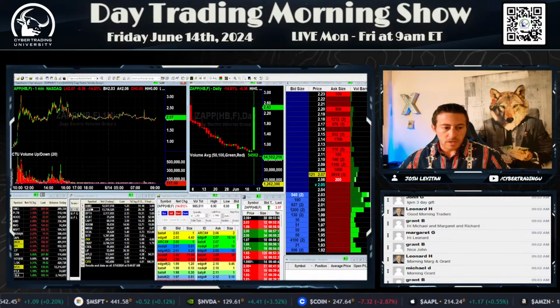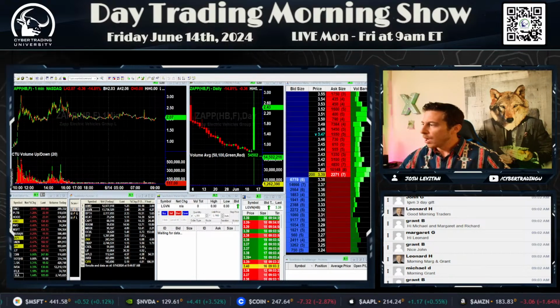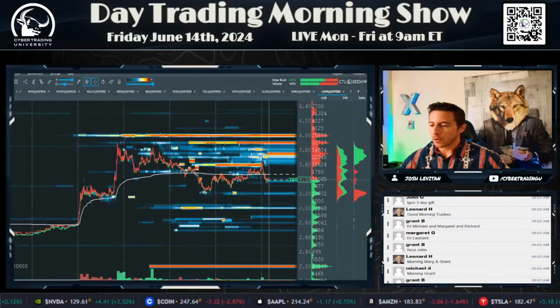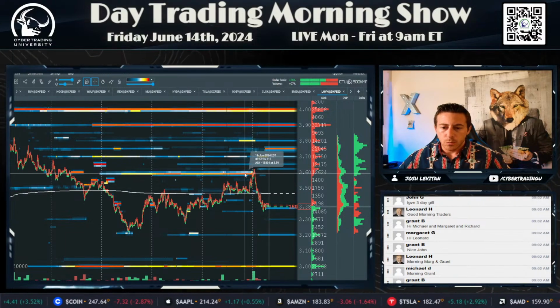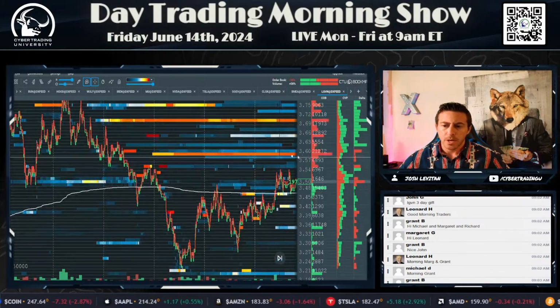We'll see if LGVN can make another run. Actually, really quick, got ahead of myself there briefly. I want to show the heat map, the book map for LGVN. So let me just show that here quickly if I can. Yep, there we go. Just right now, it bounced off resistance at 3.59, a 21,000 share iceberg out there.